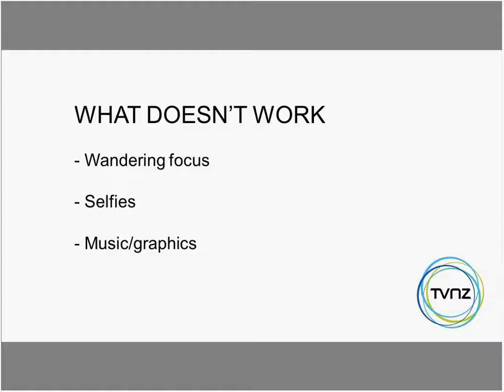We don't want music. And there's nothing wrong with music and graphics for a YouTube video or for a corporate video or for a blog. They might really hit the spot and be just what you need. For us, though, we prefer the unedited raw vision. That gives us the most license to work with it and the most leeway.